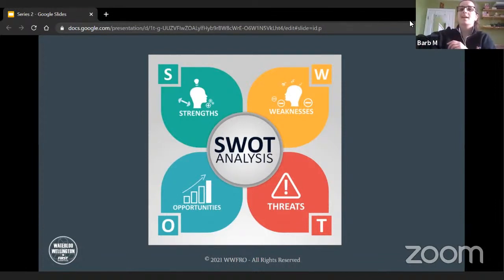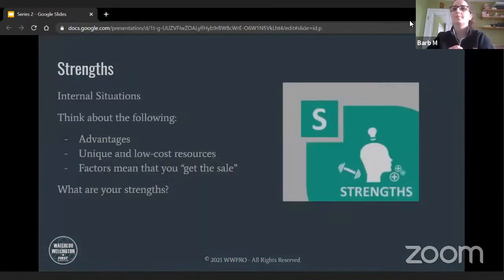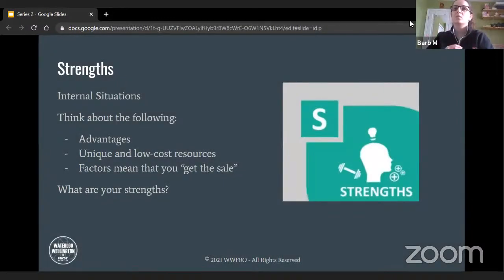So we're just going to head into each thing. Strengths looks at your internal situations. You want to think about your advantages, any unique and low-cost resources you have, and any factors that mean you get the sale, essentially if you're looking at it from the business sense.